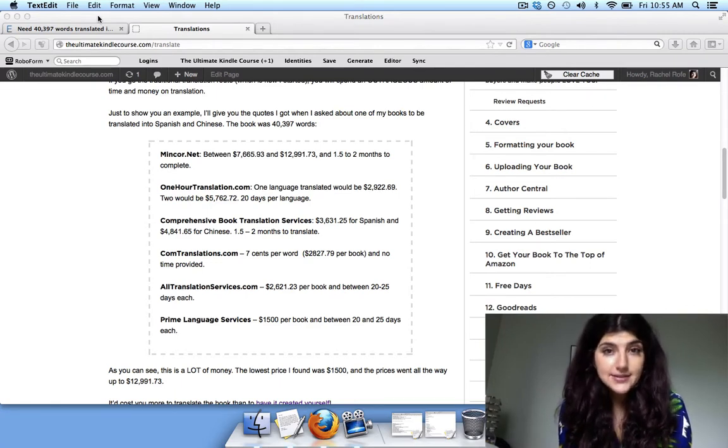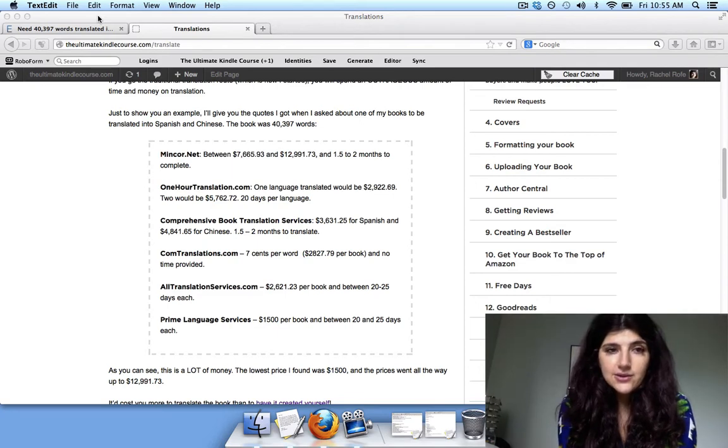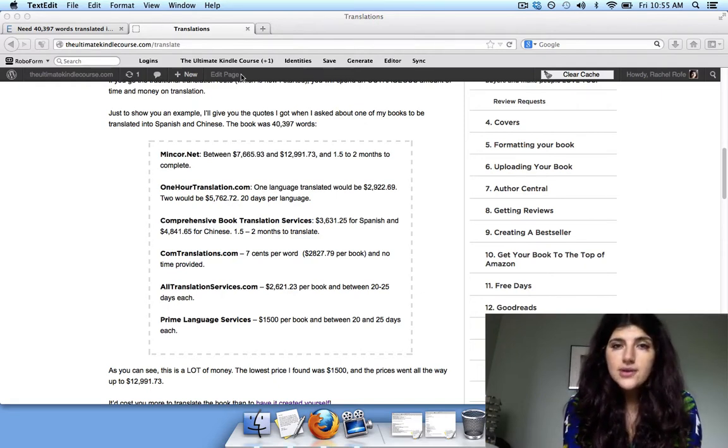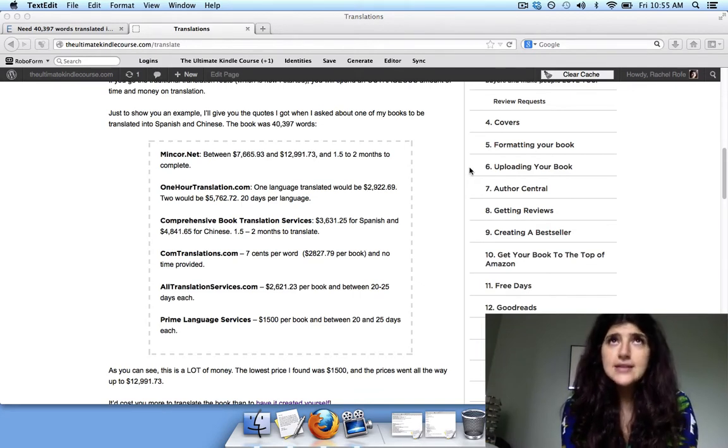and so I like to go through and get my books translated into whatever country I think makes sense. So I'm looking here at the Ultimate Kindle course. This is a course that I have, and part of it is I teach people how to do translations in depth. And I showed as an example, I have one book that's about 40,397 words, and I went through the traditional translation sites and I was trying to get prices quoted to get my book translated so I could start making money with it.